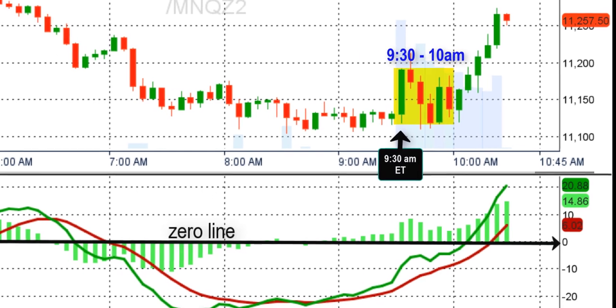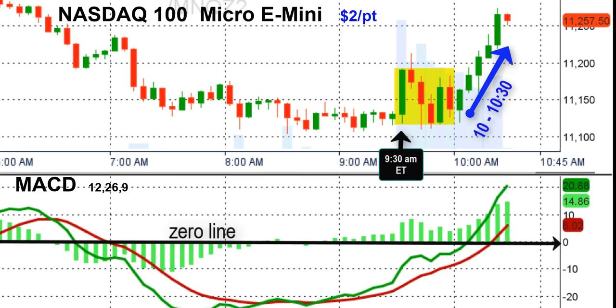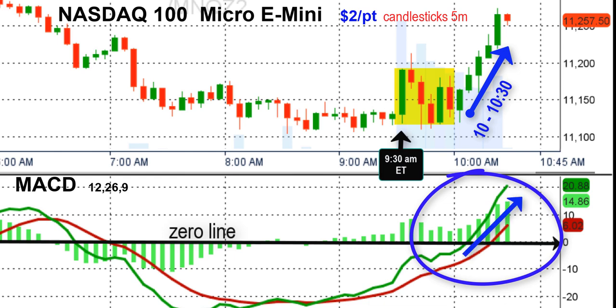Fortunately, between 10 and 10:30, as signified by the blue arrow, prices begin an uptrend. A sort of confirmation of that is pointed out in the MACD as the green line is above the red line and both going above zero, indicating positive momentum.